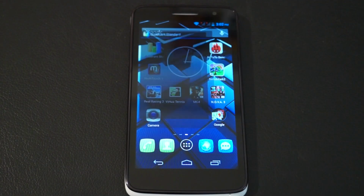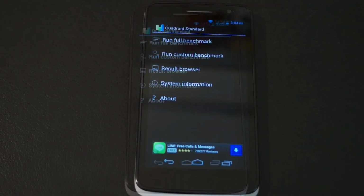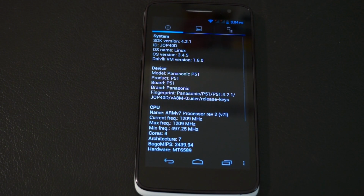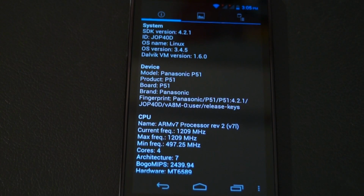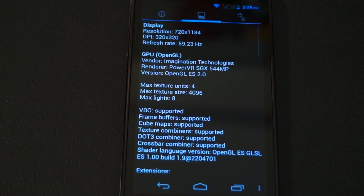So let's quickly jump into Quadrant Standard and we're going to check out what the hardware details are like. If we jump into the system information, you can see we have an ARM v7 chipset, which is a 1.2 gigahertz quad-core chipset. You can see the RAM information over there. If we go onto the display, you have a 720 by 1184 pixel display, which is slightly lower than expected. You have a DPI of 320 by 320.